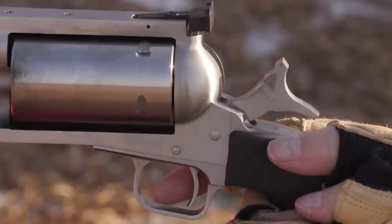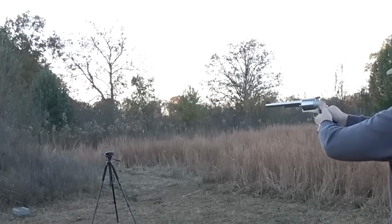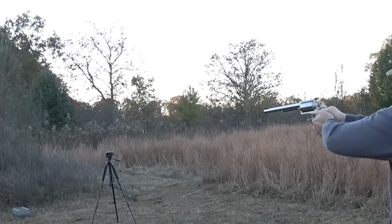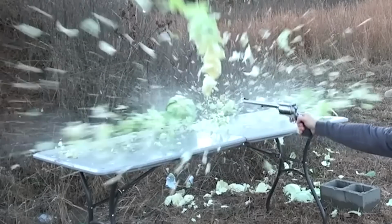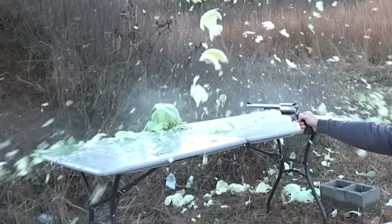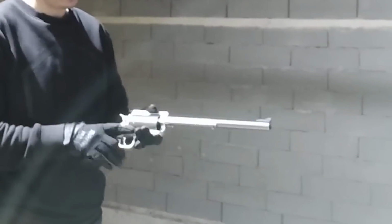The Magnum Research BFR is ergonomically and tactically designed with the shooter in mind. Despite its bulk, the grip is usually ergonomic and shaped to suit the hand securely, providing a firm grip and improved control. The single-action trigger design provides a precise and crisp trigger pull, which enhances shooting performance and accuracy.